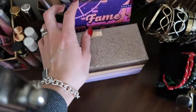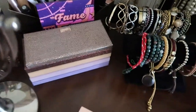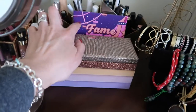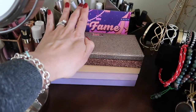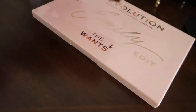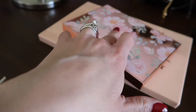These are my favorite ones, and these I reach for when I want to treat myself, and this one I reach for when I'm in a rush and I don't really know what to do, or don't have time to be very creative, and this palette is awesome for that. But I think I want to use these two, so I think I'm good for eyeshadow palettes.